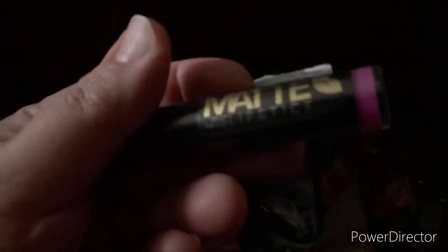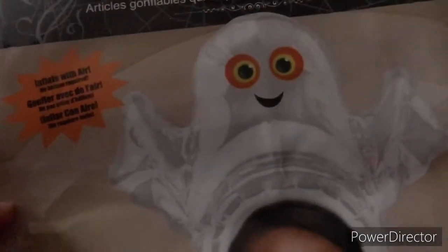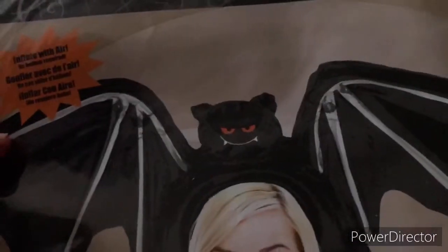Ooh. What's this? Oh, a lipstick. Halloween hat. Interesting. Cool. Oh, neat. I think I saw something like that here. Oh, that's cool. A bat. Might wear one of those for Halloween. Oh, what's this? A little Tommy Hilfiger wallet. Oh, that's cute.